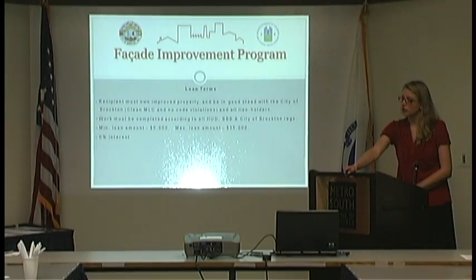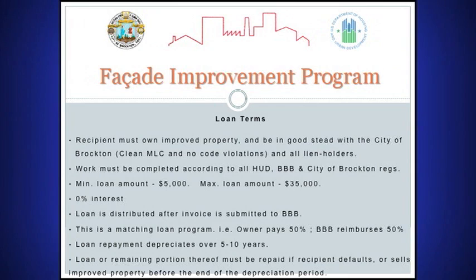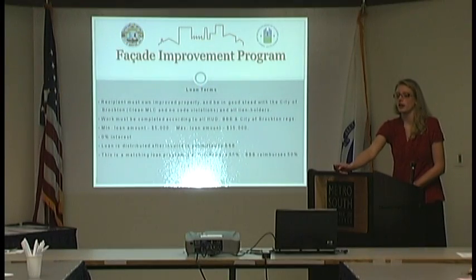There's no interest on the loan. It is distributed after invoices are submitted to Building a Better Brockton. So it's not like we give you the money and wait for you to get the work done. You show us that you can do the work, we give you the money back. And it's a matching program, so we'll pay up to 50%.